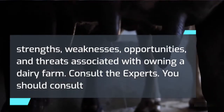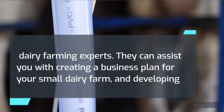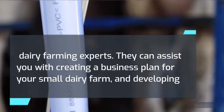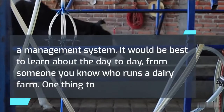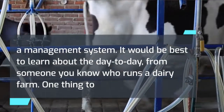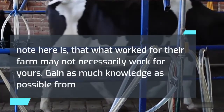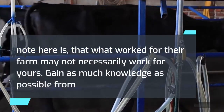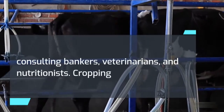Consult the experts. You should consult dairy farming experts. They can assist you with creating a business plan for your small dairy farm, and developing a management system. It would be best to learn about the day-to-day from someone you know who runs a dairy farm. One thing to note here is that what worked for their farm may not necessarily work for yours. Gain as much knowledge as possible from consulting bankers, veterinarians, and nutritionists.